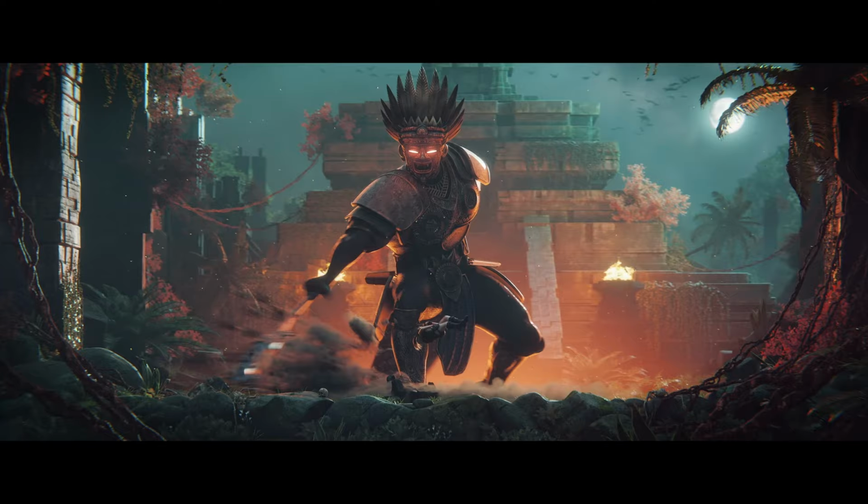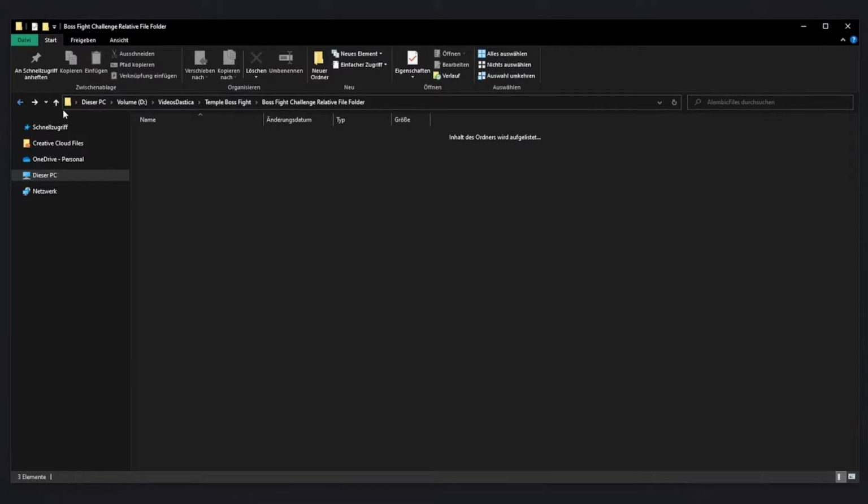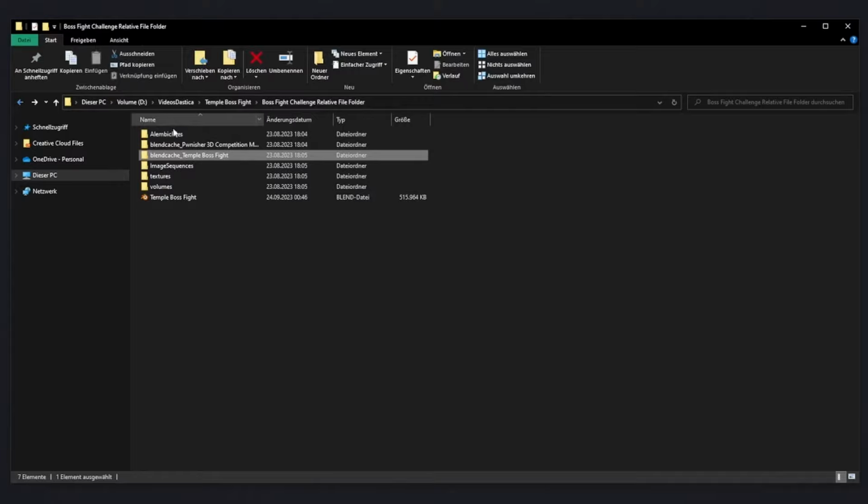When I added the smoke, my render slowed down quite a bit. That's why I wanted to render the animation with a render farm. However, you can only send it to a render farm if you put all the external data like textures, cache files and VDB sequences in a relative folder structure, including the blend file. It took me quite a while to set up this folder, but when I finally did, I then uploaded the folder to the render farm and rendered out the final animation.